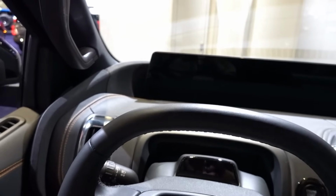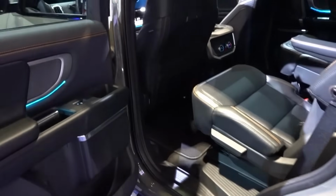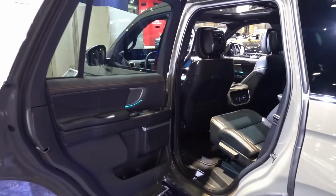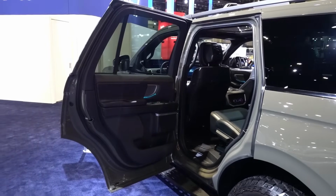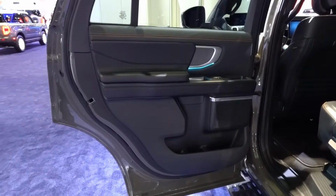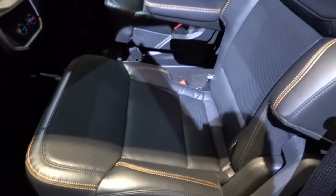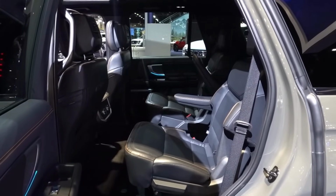But let's go ahead and take a look at the second and third rows and see what you get back there. So take a look at the second row of the Expedition. Of course, materials are gonna carry through from the front. So starting out here on the door, you have all the soft touch here on the armrest, accent ambient LED lighting. Here's your release to get in and out of the vehicle, and then a good amount of lower door storage. Of course, captain chairs are gonna be found on this particular vehicle with the yellow accent stitching as well.